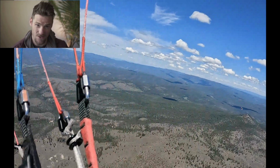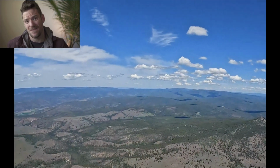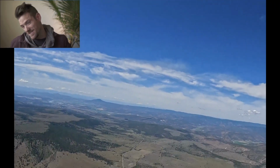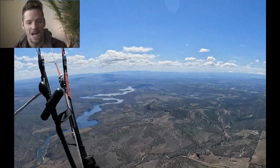As I get over Pilot Butte, the connection between this mountain and this cloud is ferocious. I ended up stalling the glider, not in a collapse or anything, but just crazy yawing, spinning thermal. I was weight shifted fully, pulling a bunch of brake to the left, and the glider starts yawing to the right in this spinny thermal, and I just insist that we're going left, and it stalls. It was a little moment.